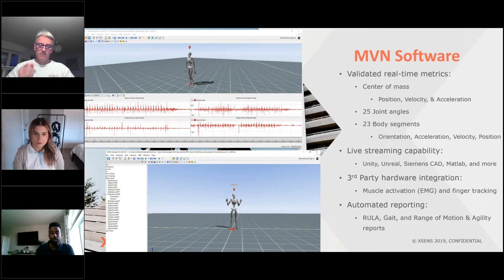And so some of the reports that we have available right now is the RULA report, which is going to be a rapid upper limb assessment. So great for ergonomic evaluations, particularly for looking at overhead tasks. You can get a score assessing the risk of the task that you just performed. We also have gait reporting, so for walking gait, as well as what we call our agility report, which is going to be range of motion and asymmetry testing. So you can see how the body's moving in comparison to itself.